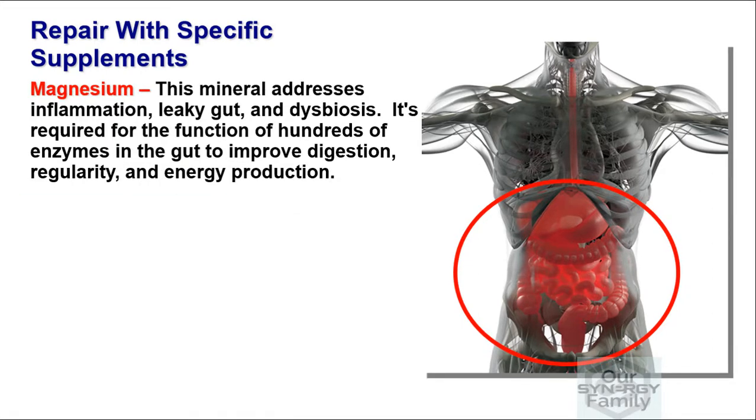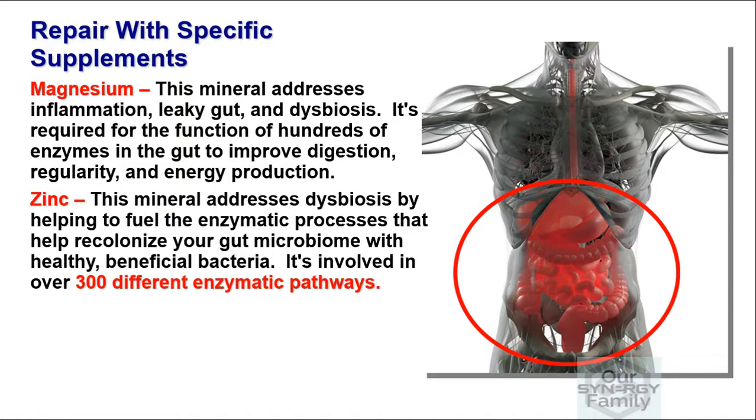Magnesium. This mineral addresses inflammation, leaky gut, and dysbiosis. It's required for the function of hundreds of enzymes in the gut to improve your digestion, regularity, and energy production. Zinc. This mineral addresses dysbiosis by helping to fuel the enzymatic processes that help recolonize your gut microbiome with healthy, beneficial bacteria. It's involved in over 300 different enzymatic pathways to help support optimal health.